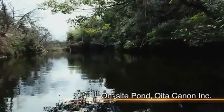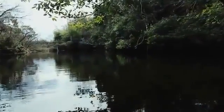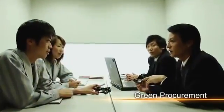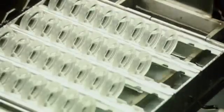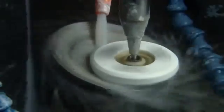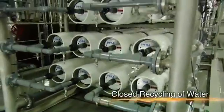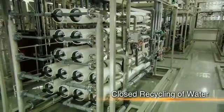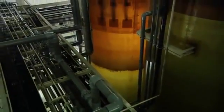Conscious of protecting biological diversity, Canon sets stringent environmental standards. Through green procurement, Canon only uses parts with little environmental impact. The company recycles water at all of its factories. This is particularly significant during lens production, which requires large amounts of water. All water used for industrial purposes is purified at an on-site recycling facility and reused.